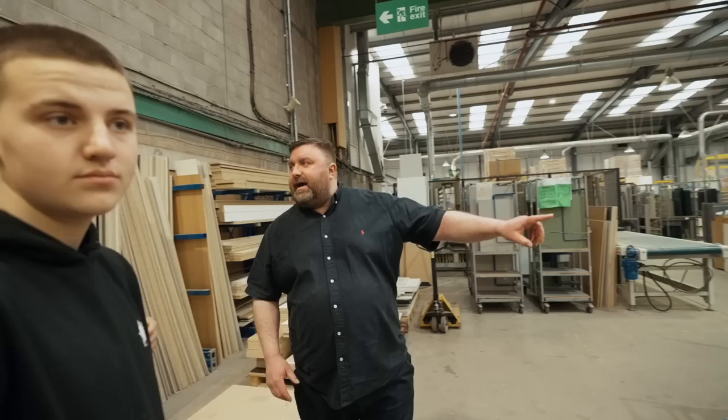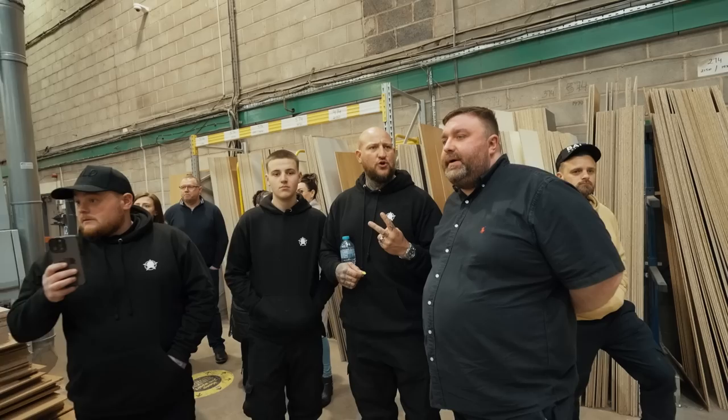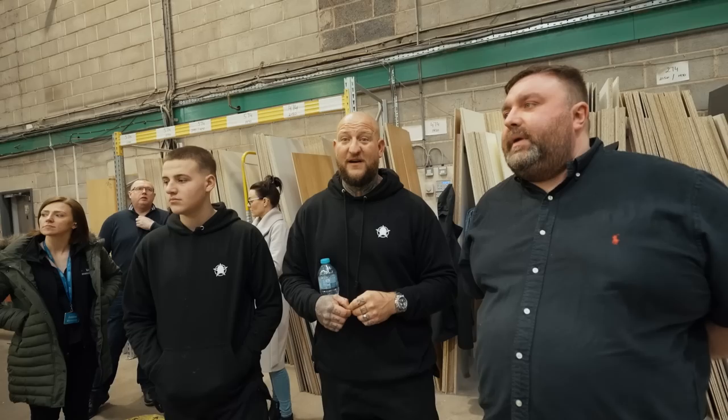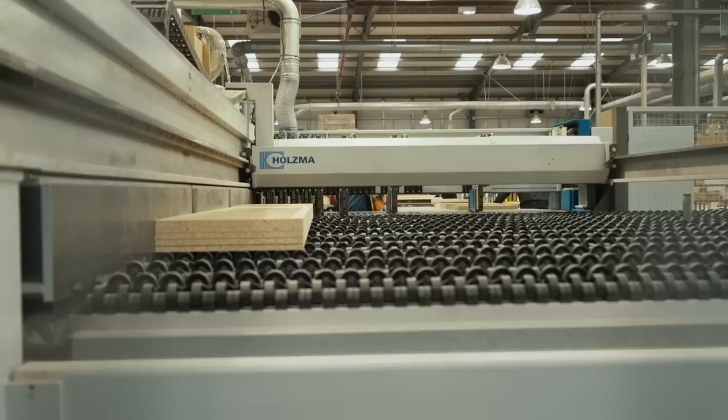Everything's cut to your kitchen. We're not making cabs for stock. We're making a cabinet based on your order. Everything's made to order. You'll get a two-week turnaround from order. Yeah, two or three weeks for delivery. So all the board's optimised, cut to your order. It's cut 18mm MFC Egger board, and then it's 2mm ABS edging.